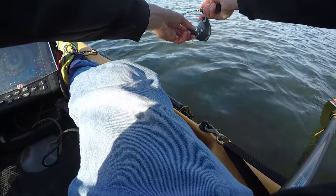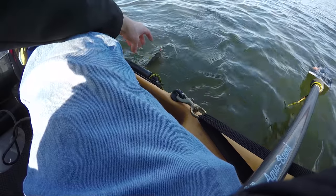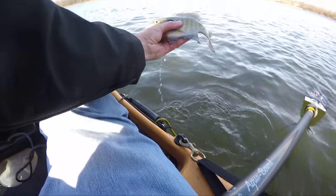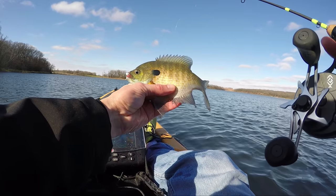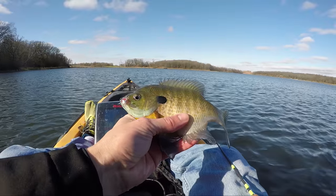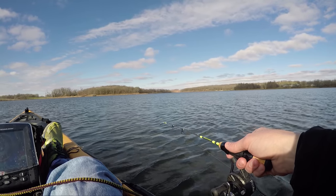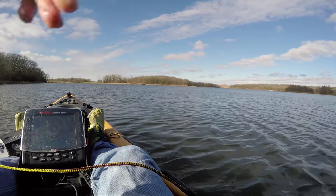I got my rope over here, got my transducer. Get out of there. Oh. That's a nice big panfish. I might have to measure him. Push 9 maybe? That's a beautiful bluegill. I'll take a picture of you real quick. There we go.